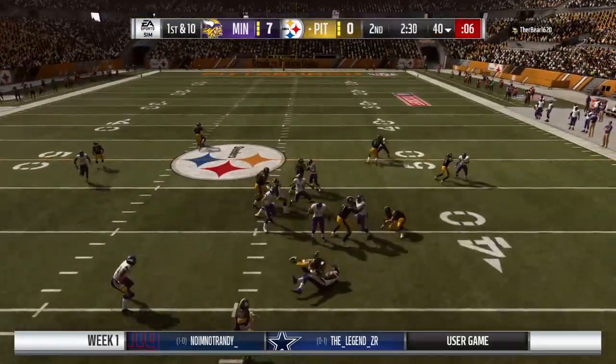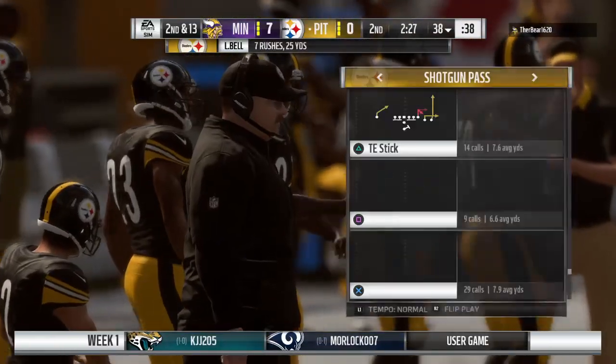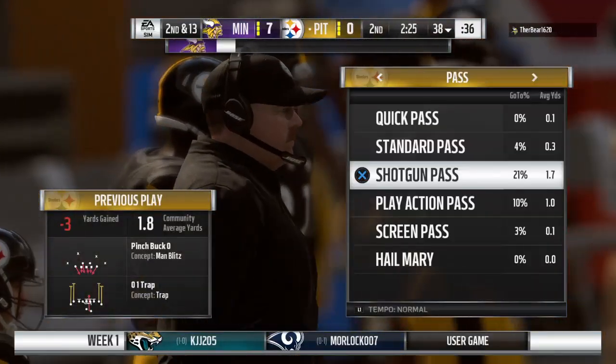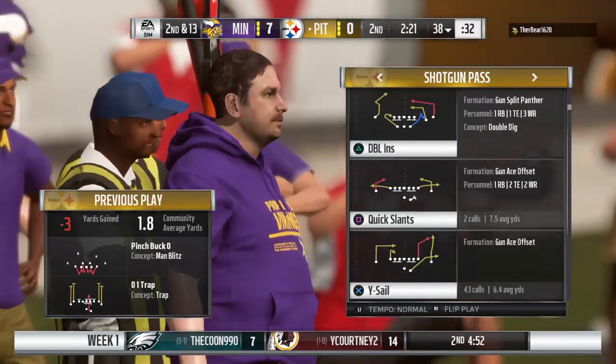They'll run it now out of the gun. And this play will be blown up. He'll lose yardage back at the 38. A loss of a full 3 yards, and now it's second down.